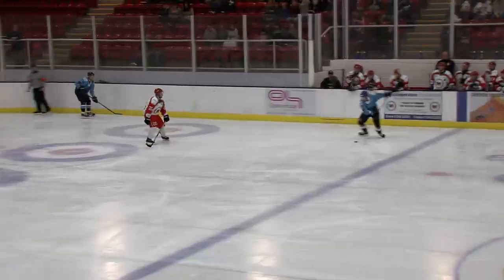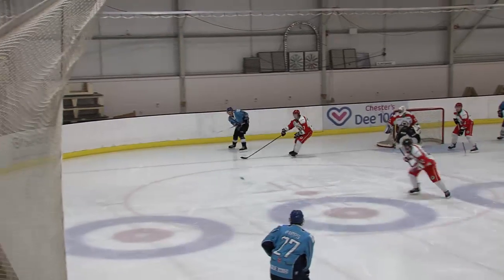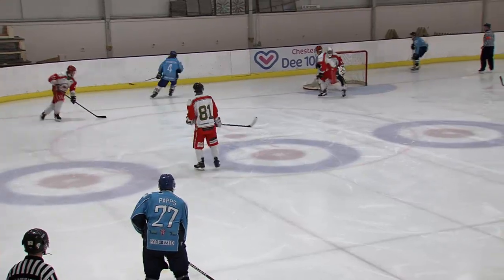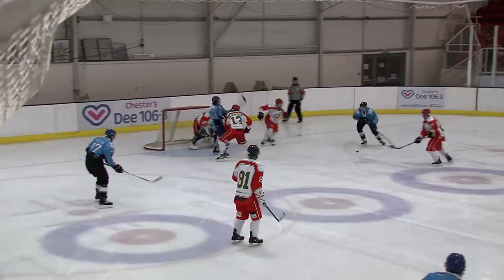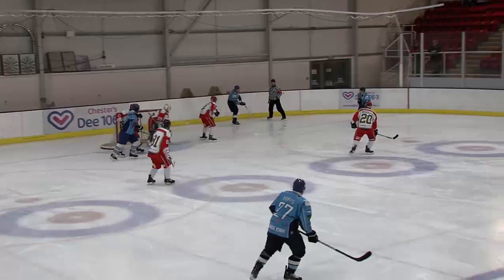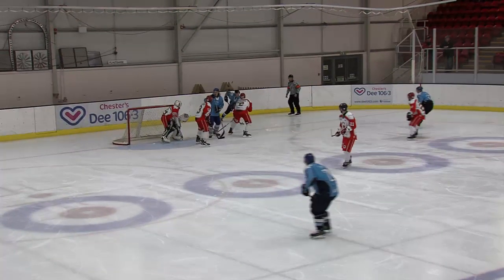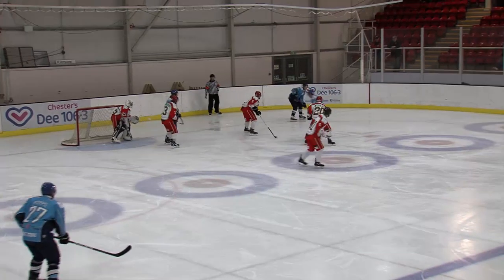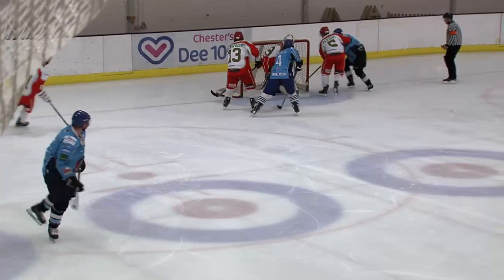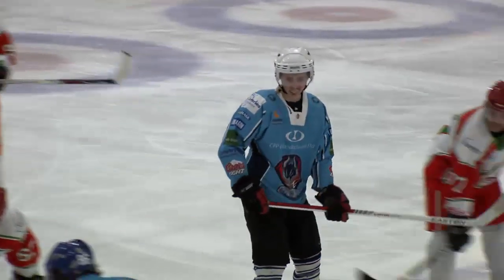Parsons clears the boards. Gillett. Paps. To Nicklin. Tries for a shot on goal. Clancy goes from end to end. Certainly incited the crowd. Chance broke out now for the Dragons. This crowd desperately trying to fire their team on. It would be a real shame if they miss out on promotion for some of the calls that have been called tonight.